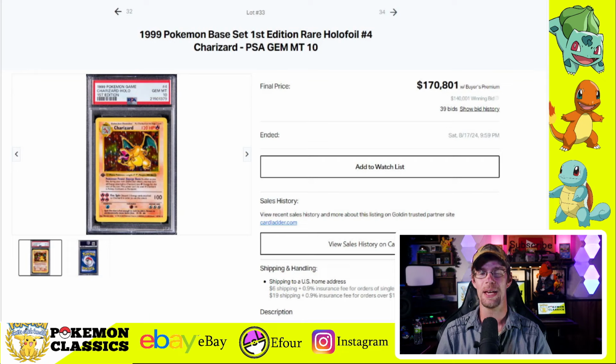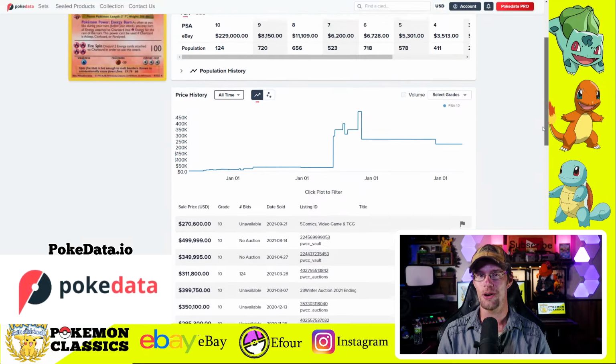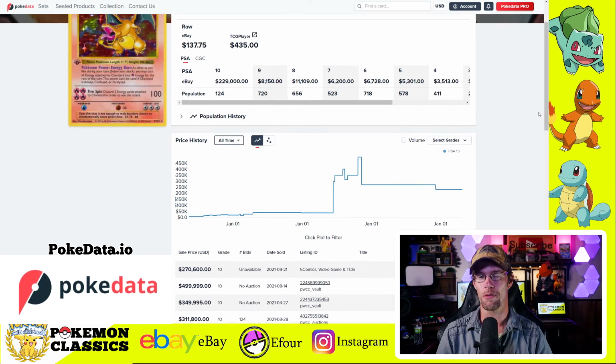Well, I told you guys we'd have some fire this week, and I meant it, and here's some proof. We have a first edition PSA 10 base set Charizard selling for $170,801. Now, this is a card with a very low population of just 124, and if we cut over to Pokedata.io, you'll see that this is an exceptionally low price point for this card given recent sales. Usually this card is sold for at least $200,000, with some sales even as high as $300,000 or $400,000, so I was a little bit surprised by this one.